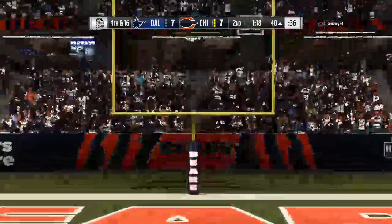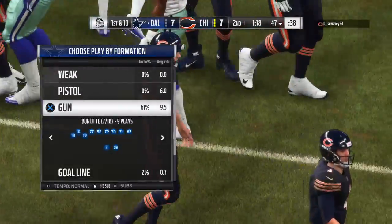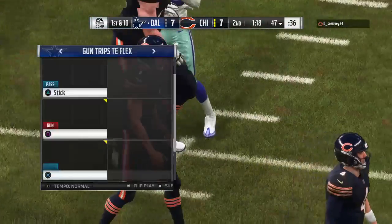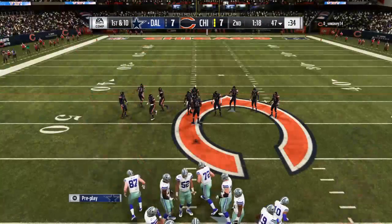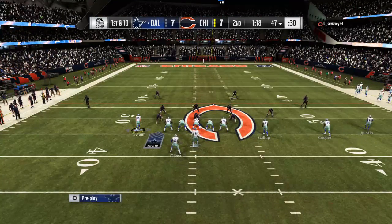That's on target, but it's no good. He had it on line, but it came up just shy of the crossbar. And this game will remain tied here in quarter number two. So good starting field position for him here as they come up first and 10.